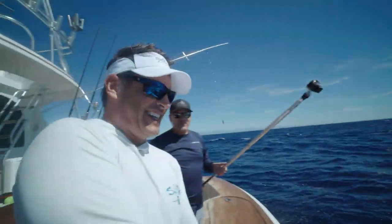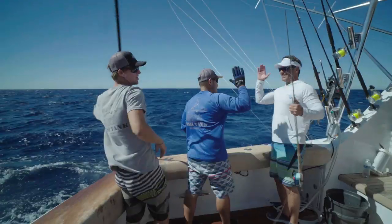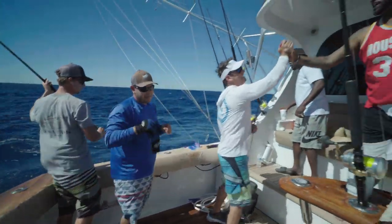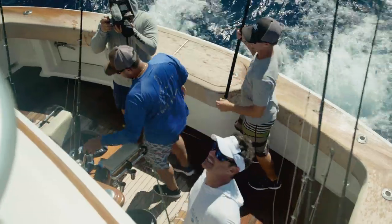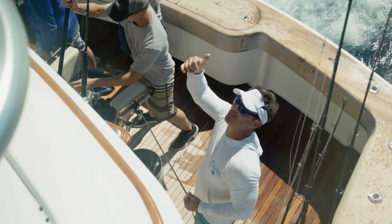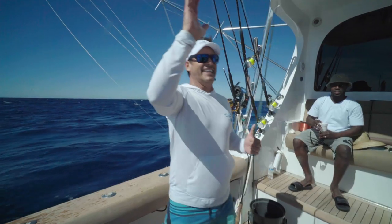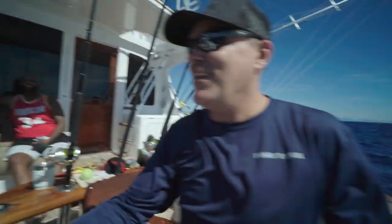Catching a marlin on fly was something I never thought I would do. Good job, man. Yeah, woo! Couldn't have done it without you guys. That was insane. Woo! Thanks, guys. That was a fish of a lifetime, man. 50 years in the making. Chris, bring it in, man. Bring it in. Bring it in. Thank you, man. Yeah, man. I know you love hugs. I do.